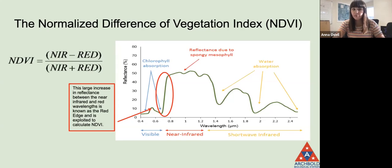The NDVI, it's a short form of Normalized Difference Vegetation Index. It exploits the differences between the red and near infrared bands in vegetation to create an index from -1 to 1 to describe how vegetated a pixel is. So 1 is the absolute highest density possible of vegetation, and 0 to -1 is basically describing something that is unvegetated.